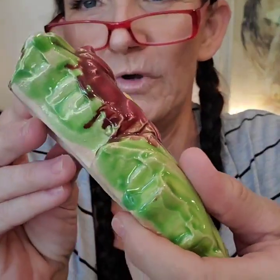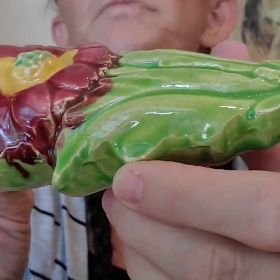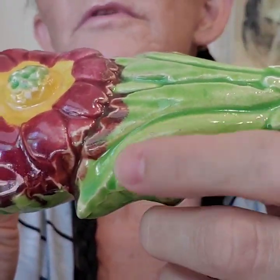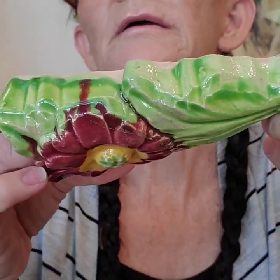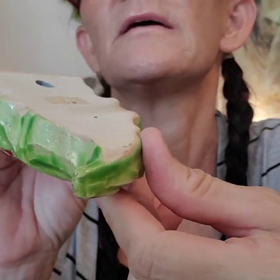You know, put flowers in or whatever. And there's no chips or cracks or anything on this. But there was some running when they made it. And like this right here, this is in the glaze. That's not chips. But I thought it was pretty. I loved it, and I got it.